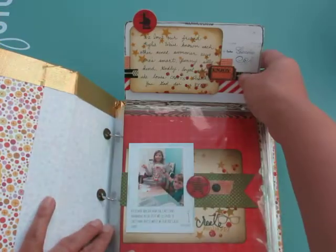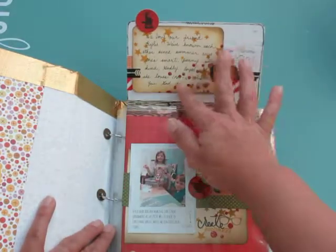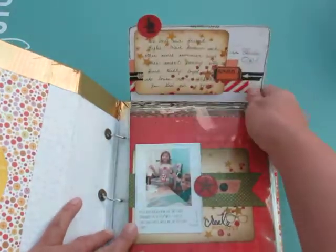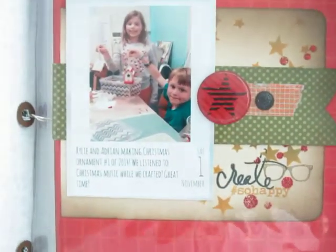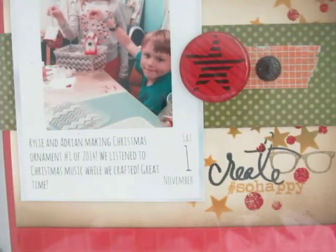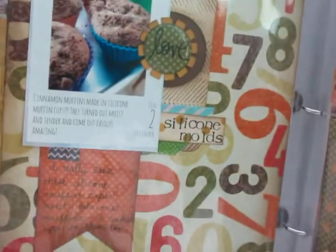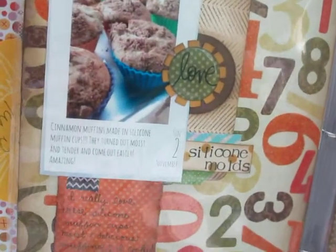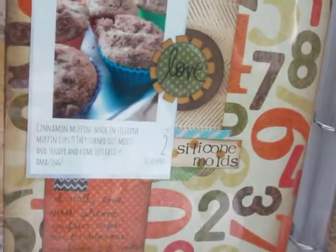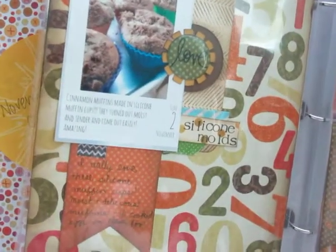And then here I have the little flap, and I journaled a little bit right there, and I did some fun techniques with stencils. And there's our November 1st photo. We were already making ornaments with our friend Riley, and I used the Collect app for the photo and some Heidi Swapp stamps. And then here's the next day. I made some muffins in my new silicone molds that I ordered from Amazon.